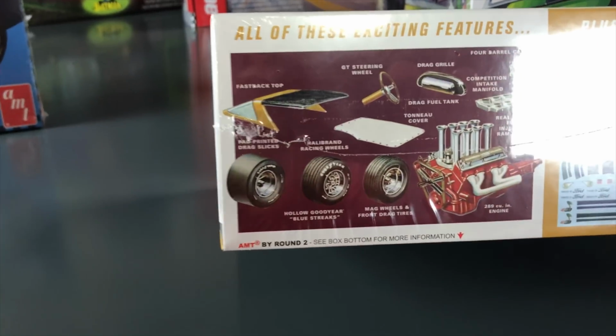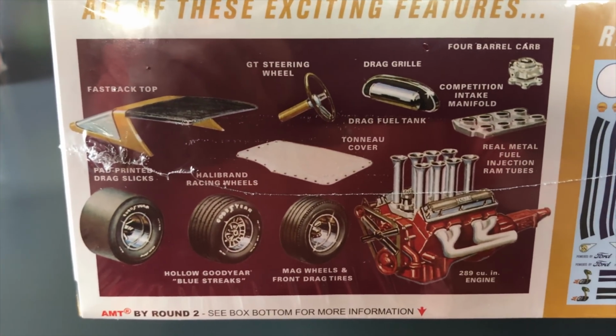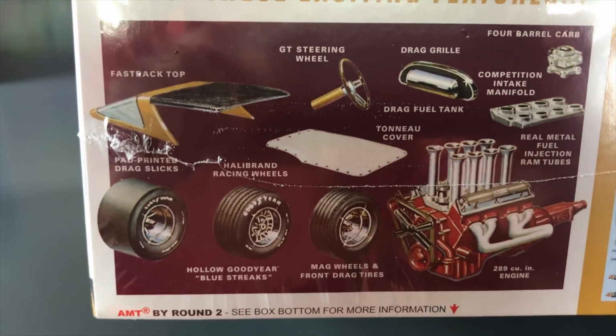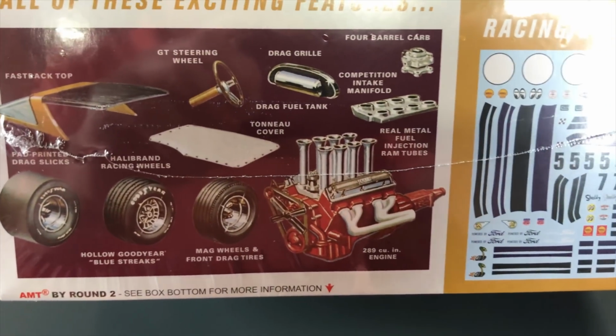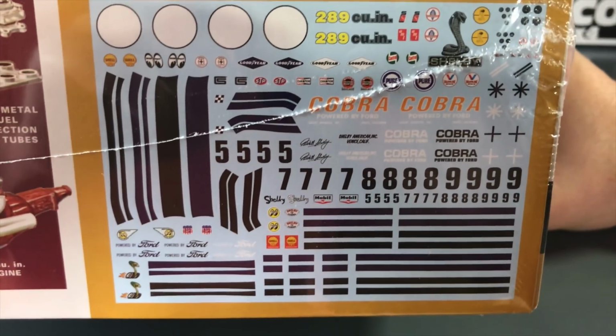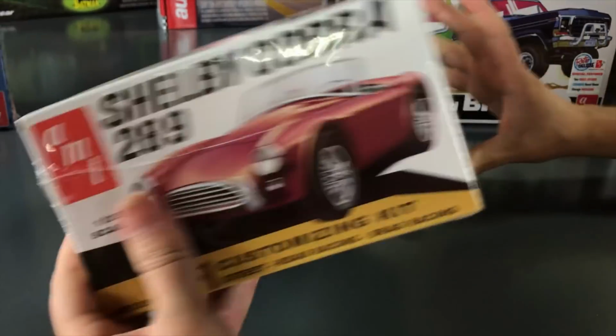Some of the really neat options that come on it, you can see here. You can do a fastback top, GT steering wheel. There's 3 different types of wheel styles for it. There's a look at those injector stacks, 4-barrel carb, and then we did an all-new decal sheet, which is a big 6x8-inch decal sheet with all those options on there. So there's a lot of cool ways that you can build this up and decorate it.